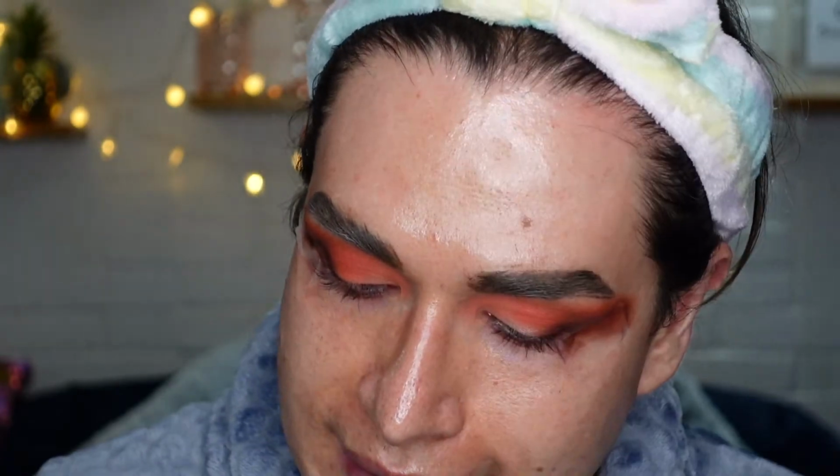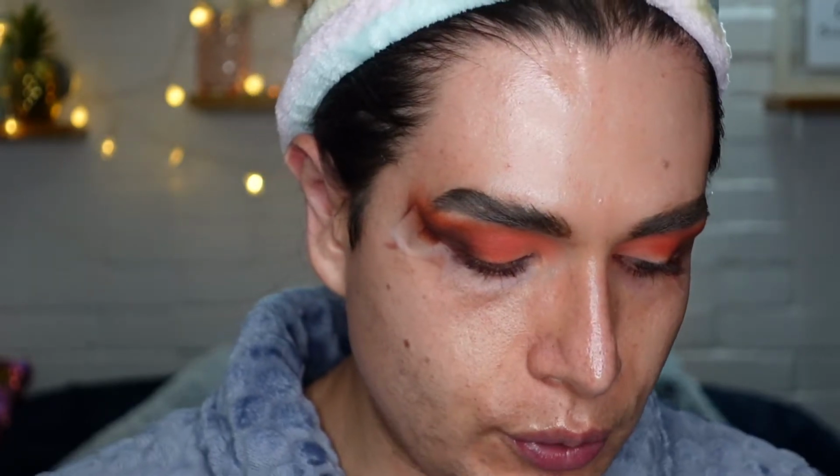When I was working with the deepest shade, feel free, I decided to not go for an entire full cut crease, but I want to go with a semi-cut crease because I really love the intensity that I achieved with the shadows. I'm going to be blending more and adjusting things at the end, but right now this is what I want to do. So what I'm going to do is cut my crease, and to cut my crease I'm going to be using this one.